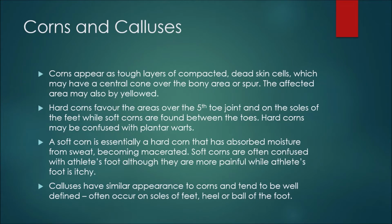Corns appear as a tough layer of compacted, dead skin cells, which may have a central cone over the bony area or spur. The affected area may also be yellowed. Hard corns favor the areas over the fifth toe joint and on the soles of the feet, while soft corns are found between the toes. Hard corns may be confused with plantar warts.